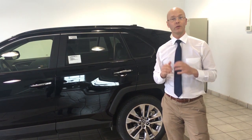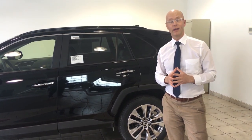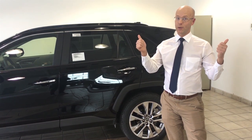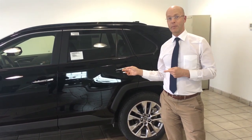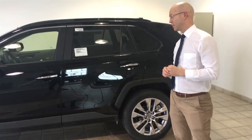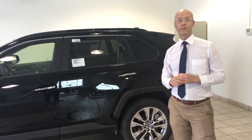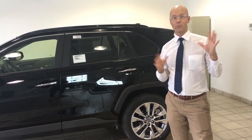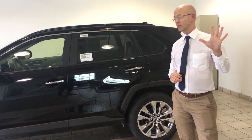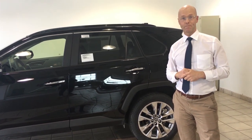Just like happened when the new body style Camry came out, the horsepower and torque went up, but the fuel economy also went up. That has happened with the new 2019 RAV4 as well. Thanks to that 8-speed transmission, you now have 4 miles to the gallon better combined fuel economy and 5 miles to the gallon better in this all-wheel drive out on the highway.